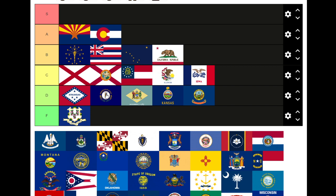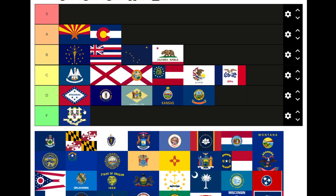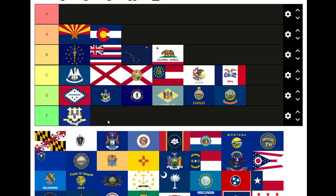There's going to be a lot of flags in D tier, in case you can't tell. Louisiana. Again, it has words on it, which I don't like, but the swan design, or bird, whatever bird this is. Okay, this isn't a swan, never mind, but still, it doesn't look bad. Top of C tier. Maine. Another state seal. Yay. The state seal isn't too bad, though. I'll put it right here.